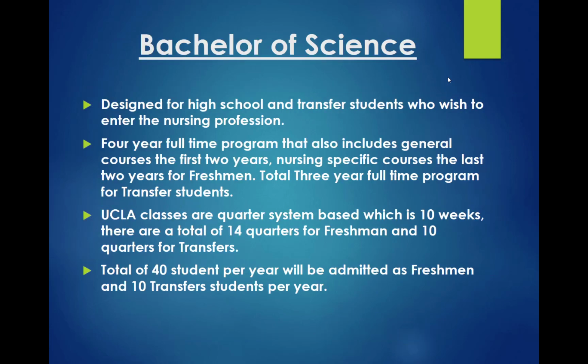Okay, so the Bachelor of Science. Again, this program is designed for high school students and/or transfers to enter our pre-license program. It is a full-time program as well, okay? So it is full-time. You would have to dedicate 3 to 4 days a week, or 5 days a week, depending on how your class schedule is, your clinical rotation, things like that.